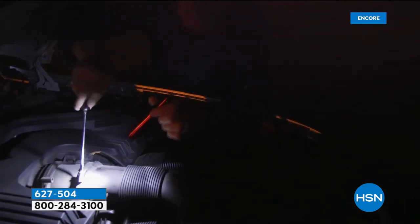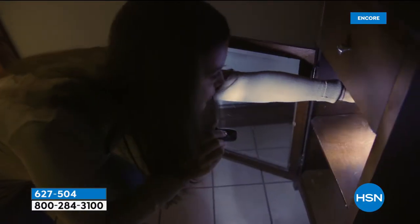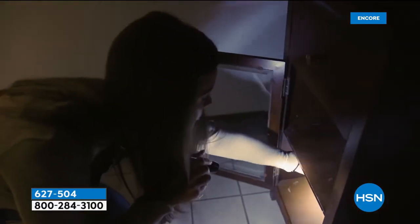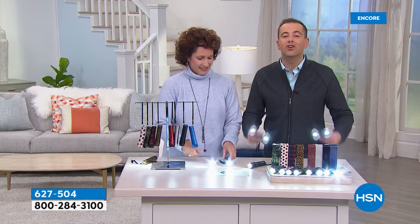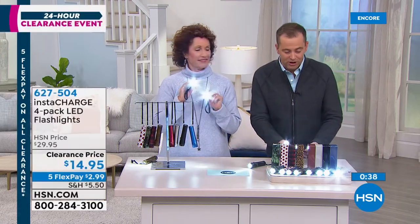If we were to stop saying four and started to say two, yes, two for $14 and change would be a good deal. Right. If we said three, that would be irresistible. But the reason why thousands of people are ordering is because you get four of them with the batteries all included, individually boxed. I want to show you one last time.